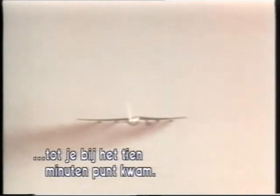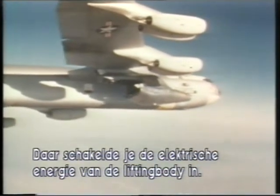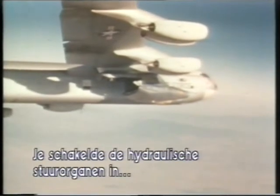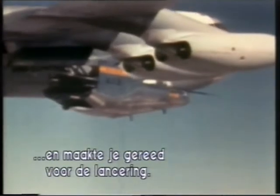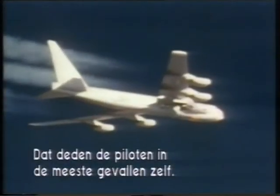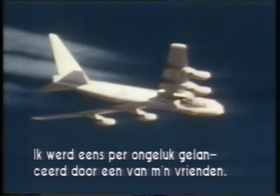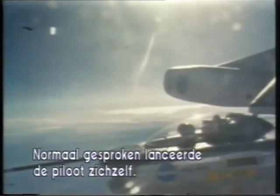You were essentially just a passenger going up until about the 10-minute point, where you started transferring your electrical power to the M2, or lifting body power, which was done with batteries, turned on your own hydraulic systems, powered up the instrumentation, and got ready for the launch. And the pilots launched themselves in most cases. I got dropped inadvertently once by one of my friends, but the normal procedure was for the lifting body pilot to launch himself.